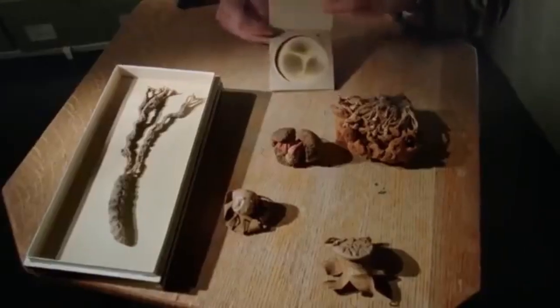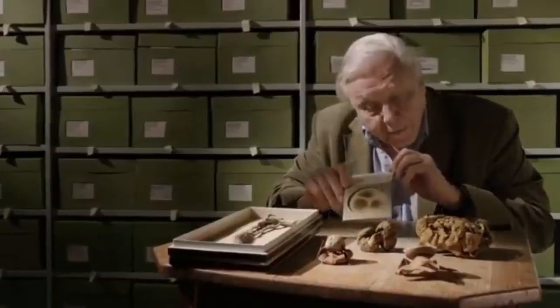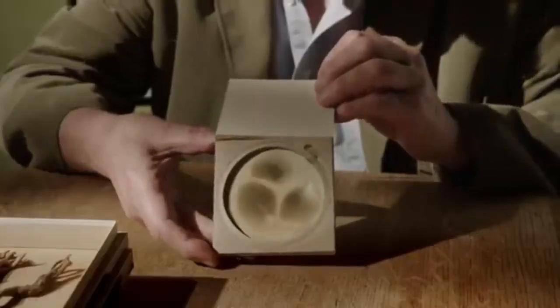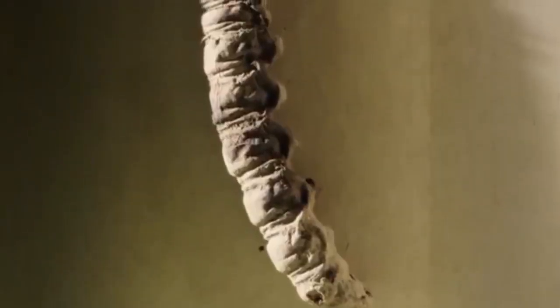They're stored for their potential value in science and medicine. Perhaps the most famous is this one. This is penicillium, a mold from which we get penicillin. There's another which is able to digest oil, and scientists are working to see whether it could be useful in cleaning up oil spills. But fungi can also be very sinister.